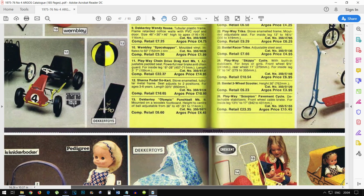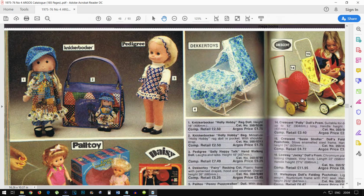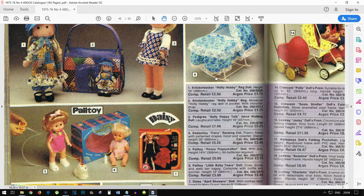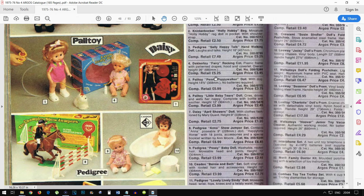Okay. We'll shuffle across. Knickerbocker. In a pedigree doll. Obviously not my area of expertise. Dollies and stuff and the like. Got some Palitoy stuff. Daisy.